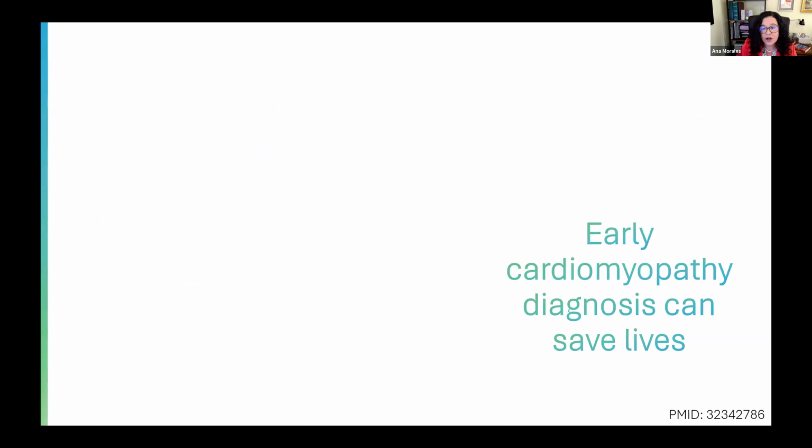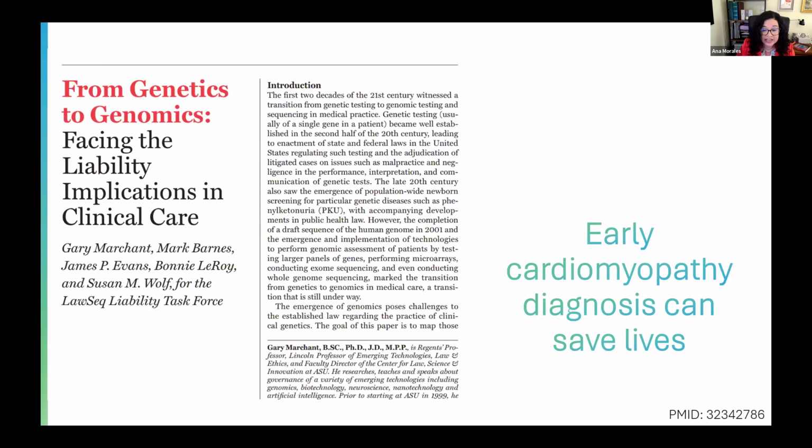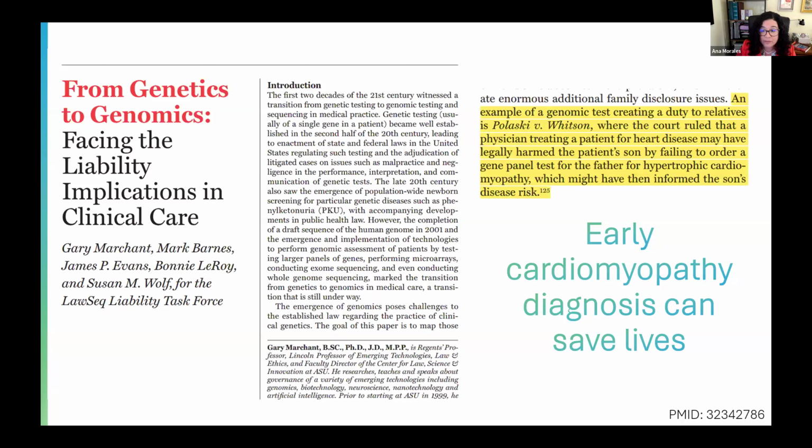This paper documents the evolution of how we are seeing genetic testing in light of potential benefits, but also unintended harms. Documenting the state and federal laws regulating genetic testing and their adjudication in litigated cases across different genetic conditions, not just cardiomyopathy. And this great review summarizes issues that have been documented, malpractice, negligence in the performance, interpretation, and communication of genetic testing.